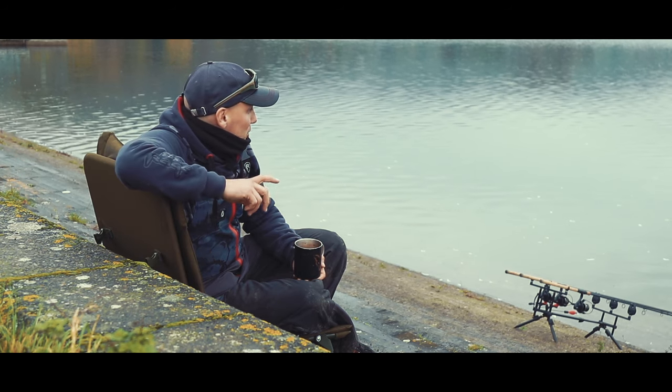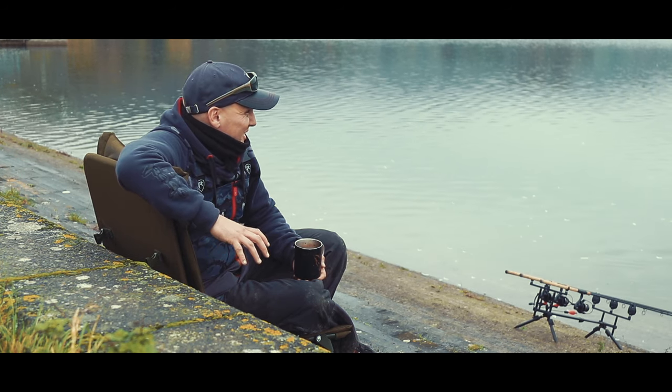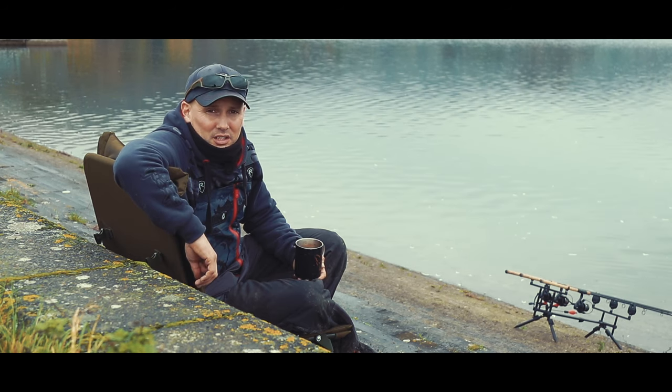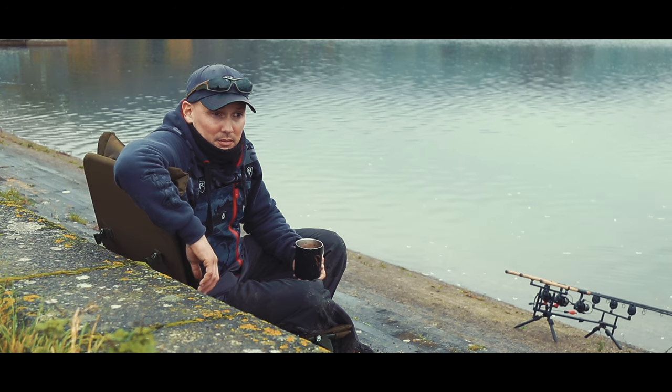There were also a couple of grebes out there as well, so I know there's silver fish in the area. That's as good a place as any for me to start. So that's where I've camped up today.